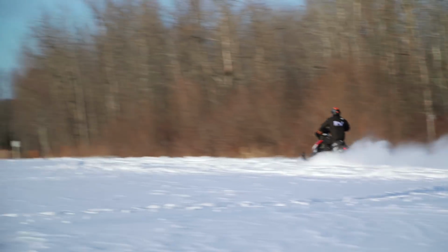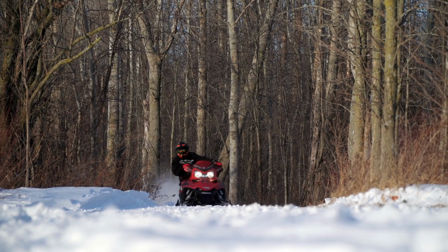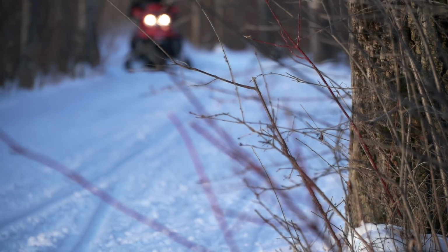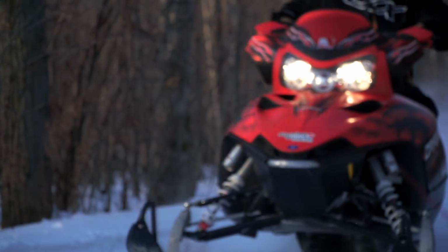With the bars moved forward, the Dragon is instantly easier to ride up on the tank, allowing me to shift my weight better over the center of the sled. This also seemed to settle the sled's front suspension a bit with my weight further forward. Now I didn't want to make too many changes all at once, and I wanted my riding position sorted out before I moved on to the suspension, which is next and definitely needs some tuning.